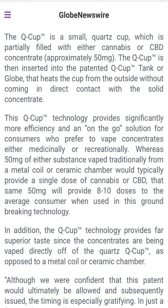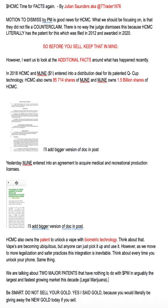That same 50 milligrams will provide 8 to 10 doses to the average consumer when used in this new technology. So the consumer is basically getting more bang for the buck, more use out of the product. This technology does give the consumer more usage, which is obviously good for the consumer. Also, last week I think at some point, MJNE entered into an agreement to acquire medical and recreational production licenses, which is obviously good news for them. More licenses to produce these products for recreational use and medical use.